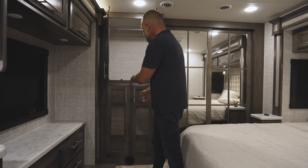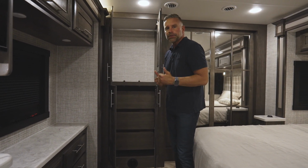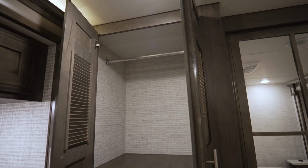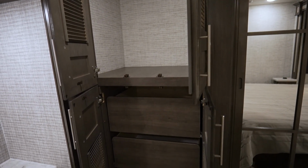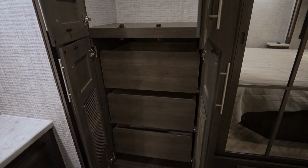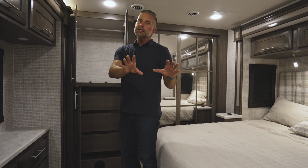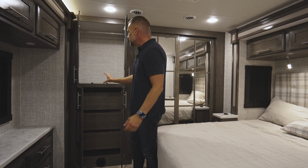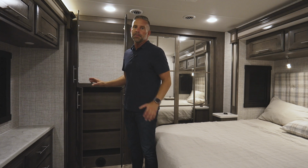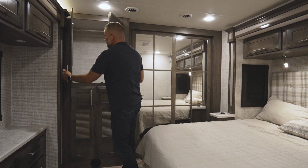This is available to be optioned with a stackable washer dryer. So if it's a stackable washer dryer, you lose your upper wardrobe and your lower drawers. But as is, this unit has not been optioned that way. As you can see, it just increases the storage tenfold. Quite honestly, you do your own research. This could easily be washer dryer, and there is plenty of room in here for all of your clothes and all of your storage needs.